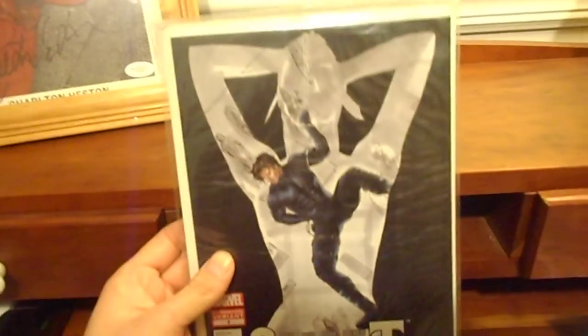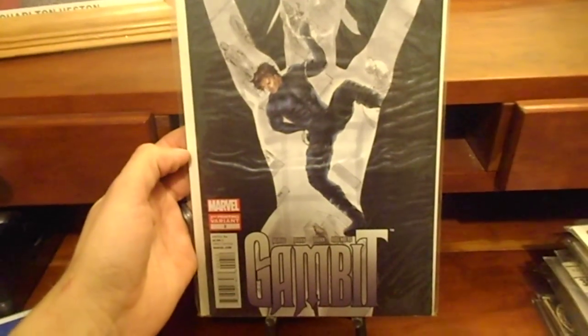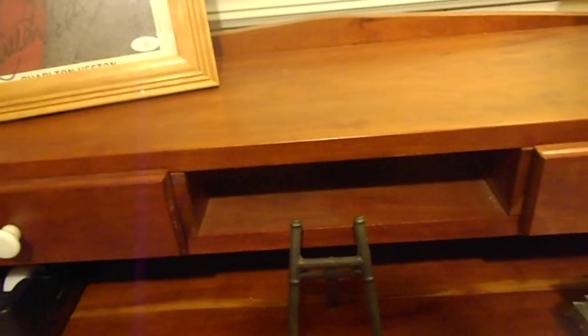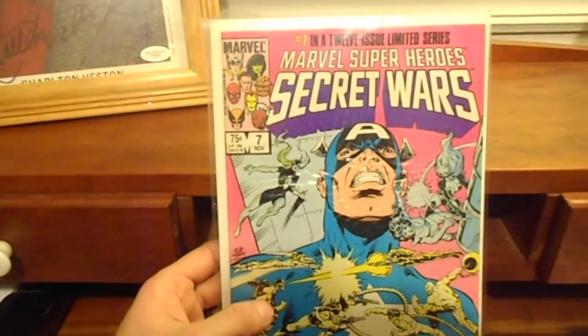And also, we've been picking up this newer Gambit series. This is, I think, from just this year, I believe. This is number 2. We have number 1 and 3. Here's some books that I picked up for myself.